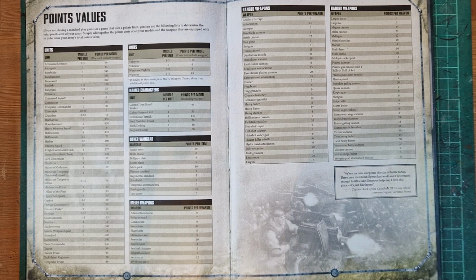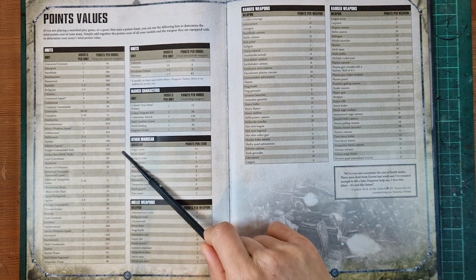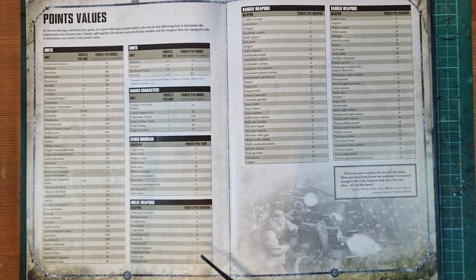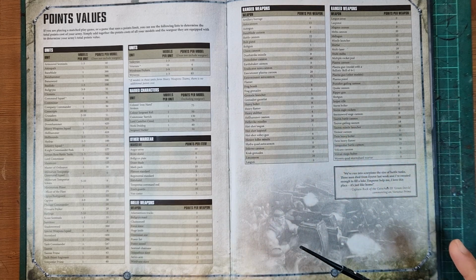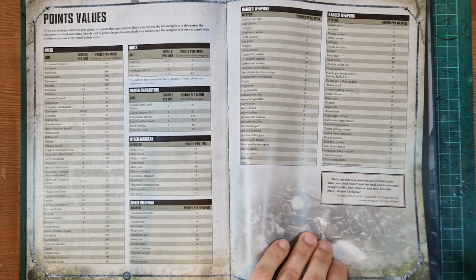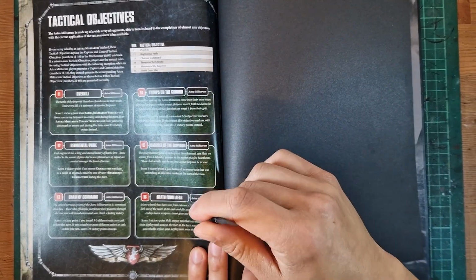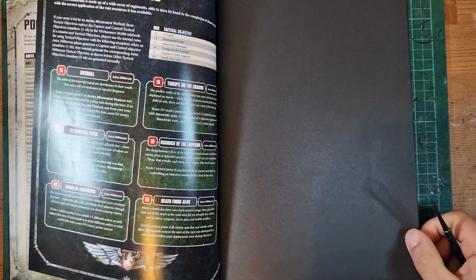But then for the more experienced of us, you are sort of pigeonholed in the sense that if you take a Tank Commander Pask, for example, you're going to give him a Demolisher Cannon, the multi-meltas and a Lascannon, because they're the best shooters. So they have obviously simplified things a lot, and I do think overall the game is a lot easier to play.